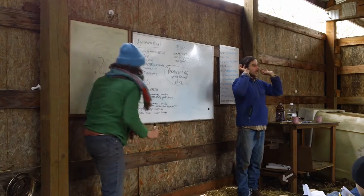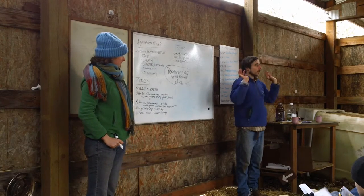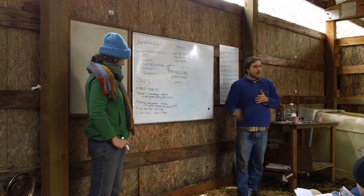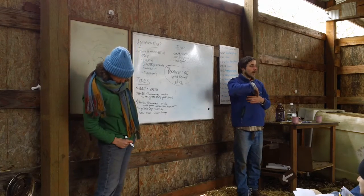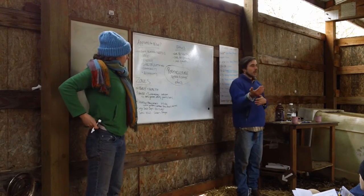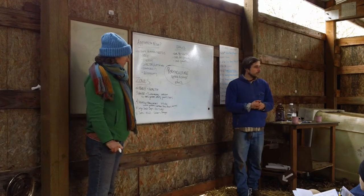We do have sheep and pigs that range back here, but as you can tell, there's not a whole lot of infrastructure development. It's pretty much just the native forest. It's very lightly managed. We're capturing that energy by using animals to harvest the grass and the acorns and things like that. And when we have a dead tree, we will cut it down and use it for firewood or for lumber.